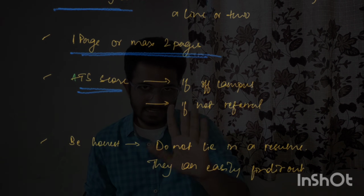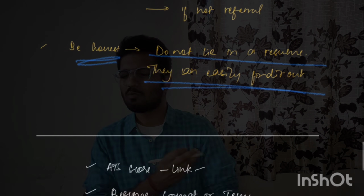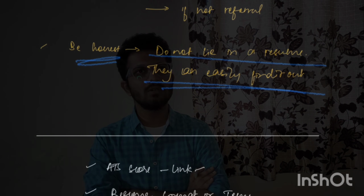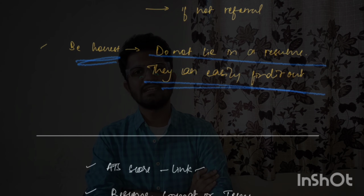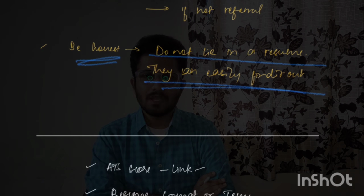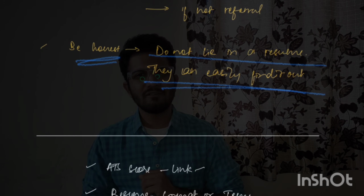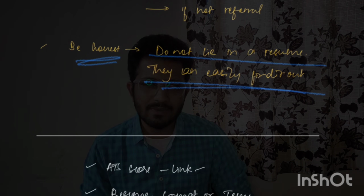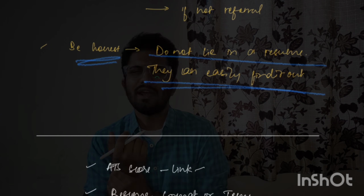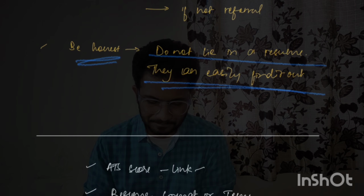Next, ATS score, I'll tell you what that is. Next, be honest. Do not lie in a resume. They can easily find it out, because the interviewers who take interviews have experience of 20 years, at least 15 years. Do you think that if you lie in front of them, they'll not be able to know about the work? Maybe if you lie about something else, they'll not be able to find out, but about the work, they might have conducted so many interviews in their life, right? So if a candidate is lying in his resume, they'll easily be able to find out. So why do you want to give a wrong impression to the person who is hiring you, right?